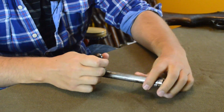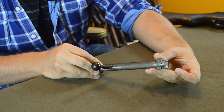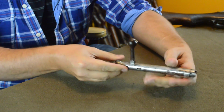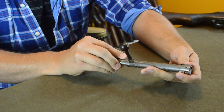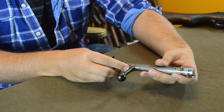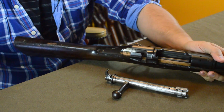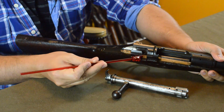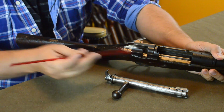All right, looking at the bolt, again, we have a moving attached ejector. This strikes that bolt stop and then pops forward to kick the casing out. We have a simple bolt handle that turns down to act as a third lug. Our first two locking lugs are up here. This sets into a piece of metal at the rear of the receiver, right here. And the shape of this helps you to turn that bolt down into the action when cocking on close, although it's a little more squared off than we'll see on a later Type 38.